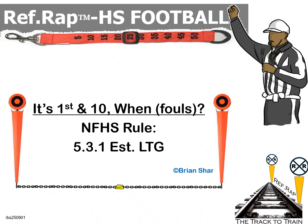Ref.Rap, high school football rules. It's 1st and 10 when? With fouls. Federation Rule 5.3.1, establishing the line to gain.